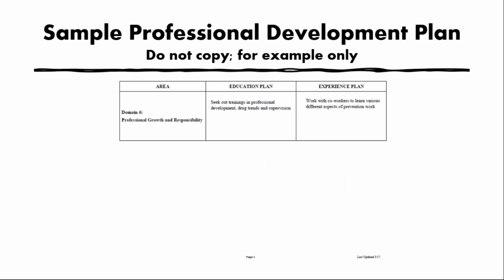The last area is professional growth and responsibility. So maybe you still need to seek out trainings. You don't know what you need, but you know that these are the areas where you want to get them. And then working with coworkers to learn other areas. Maybe you've got someone who does things at the college, so you want to go and check out how that is in that age group. Or maybe there's someone who does life skills in the junior high, or Incredible Years with the first graders. Just going out and seeing how different coworkers do things.